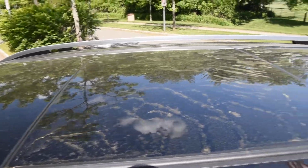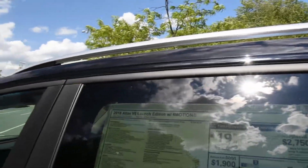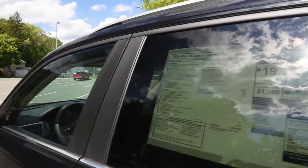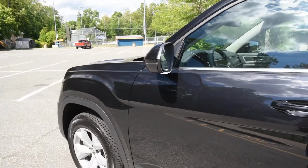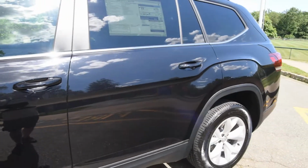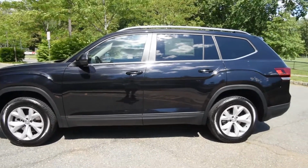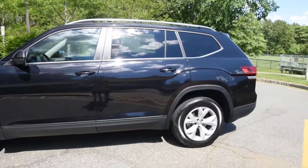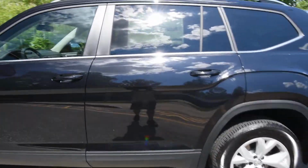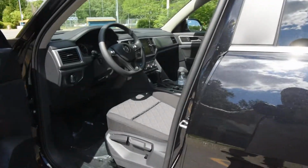Up top you have a panoramic tilt slide sunroof. You have the nice bright brushed aluminum roof rails, body color side view mirrors with the turn signals integrated into them. And overall, it's a pretty sharp looking truck. I think it looks a lot better in person than it does in certain photos. So let's go inside, see what the Launch Edition has to offer.